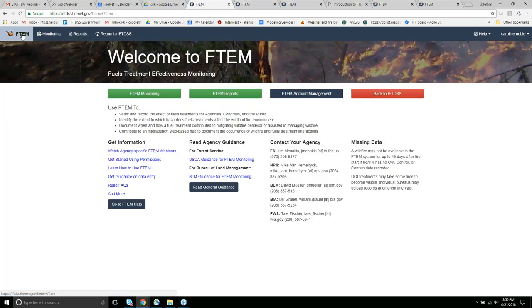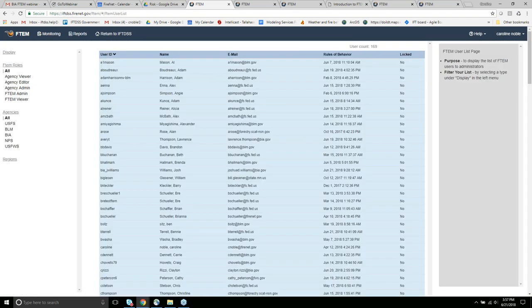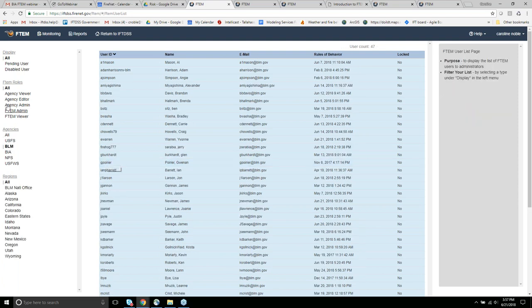No more questions. We had a person that had some account issues, and I will chime in and say that if you need edit access and you're only seeing the wildfire and treatment tabs when you go into FTEM monitoring, it's because you have not been granted edit access yet. So you could go to your user profile and check just to make sure that you've requested edit access. And the next thing I would do is contact your FTEM agency administrator, because they are the ones who will be granting you that access.